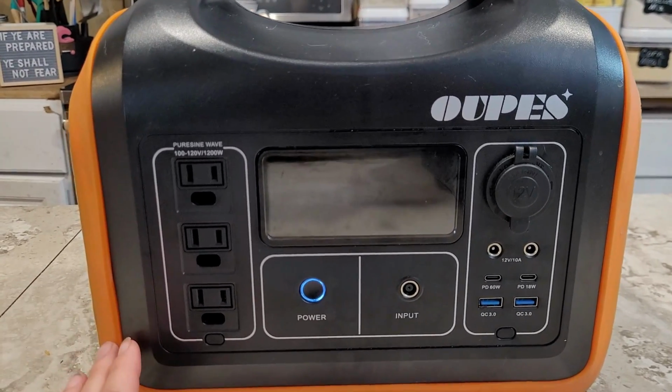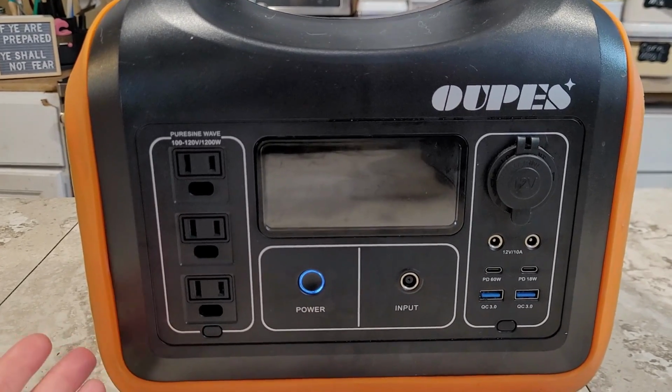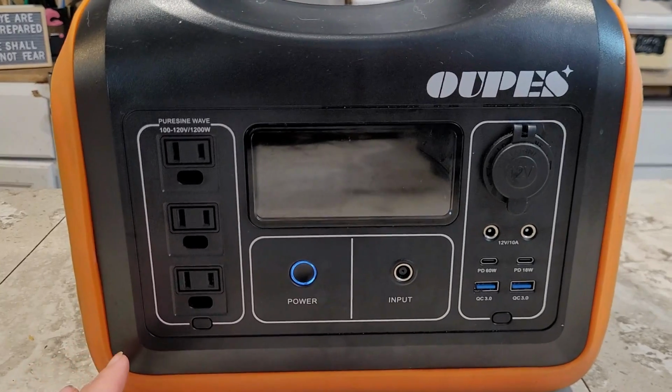And then after the storm, when this gets depleted, we can take those solar panels outside and we can recharge this over and over and over again. So this is really a great option to have.